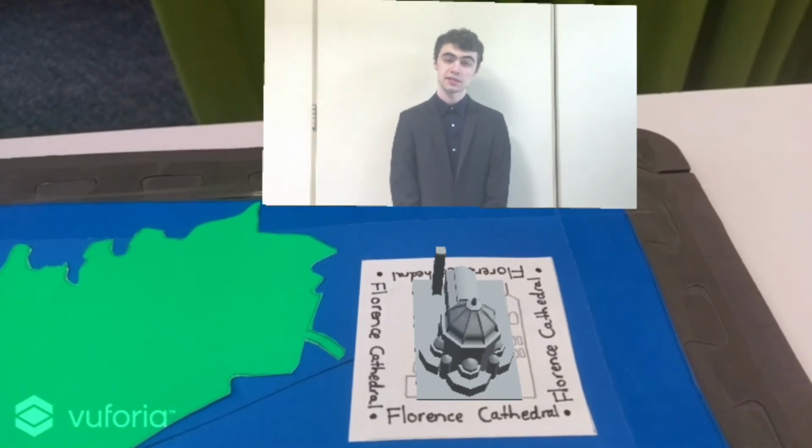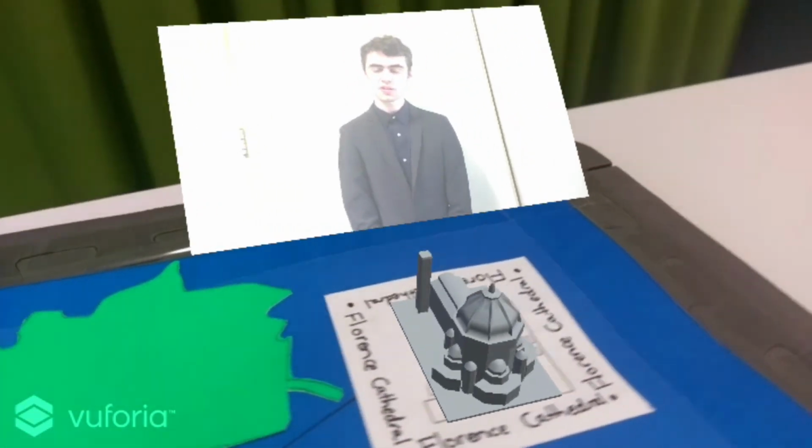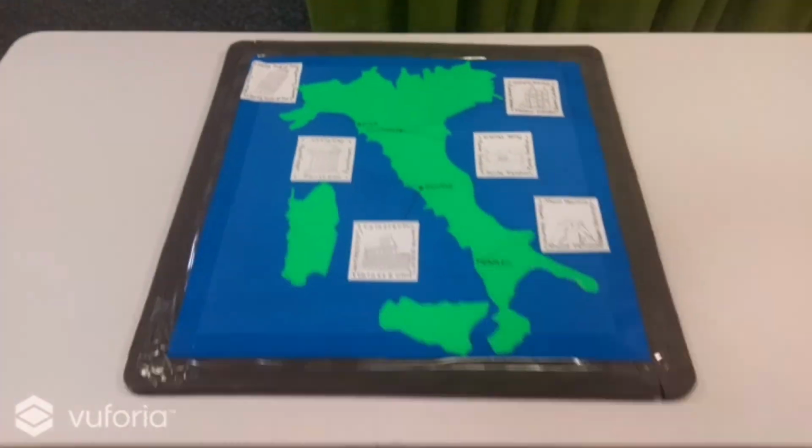The Florence Cathedral is, as the name implies, the Cathedral of Florence that was formerly known in English as Cathedral of St. Mary of the Flower. And that's it for our demonstration.